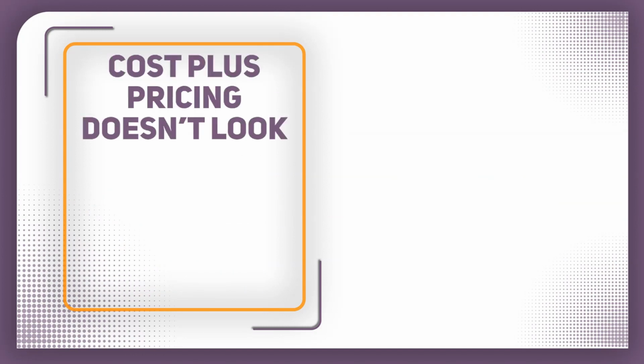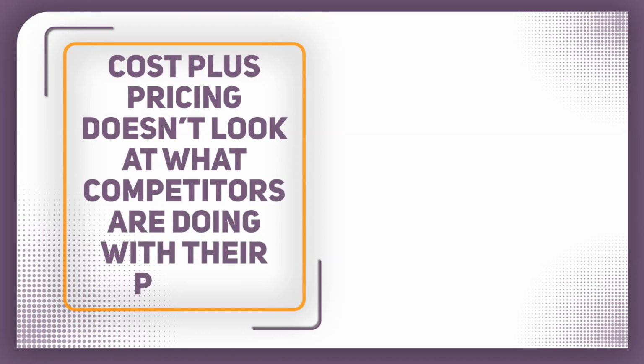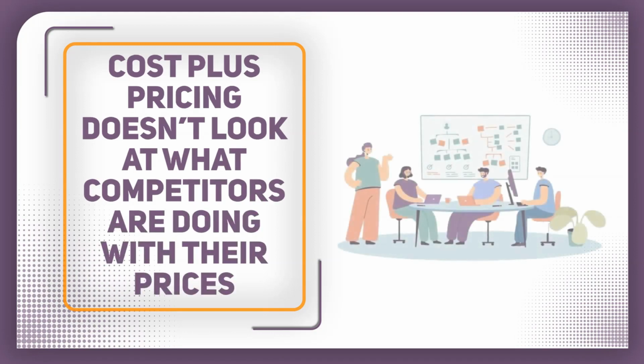Cost plus pricing also doesn't look at what competitors are doing with their prices. So another baker nearby may actually be selling a similar cake for £2. This means you could have charged more than £1.50, making a higher sales revenue. Another disadvantage of cost plus pricing you will need to watch out for is that it doesn't take the customer's needs or wants into account.